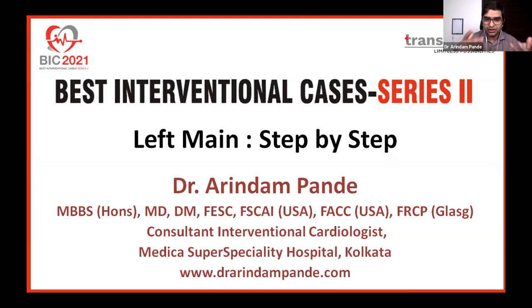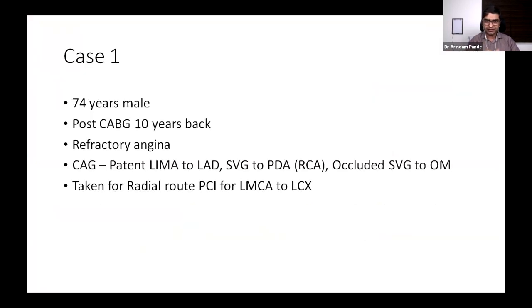So all the beginners, the newcomers who are starting left main cases, should start by selecting a proper case. To start with, either a left main ostial or mid-shaft case, or a protected left main case, is ideal. Then after gaining some experience, we can do more complex cases. I'll briefly touch upon a very simple case which I did yesterday. The patient was discharged.